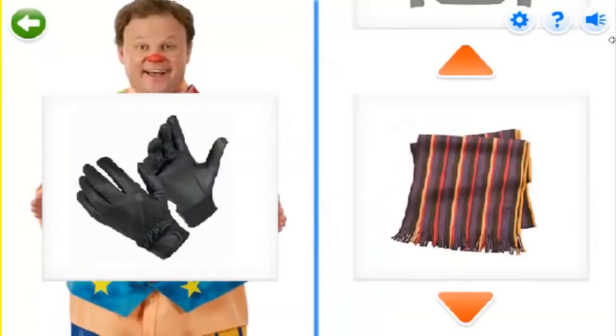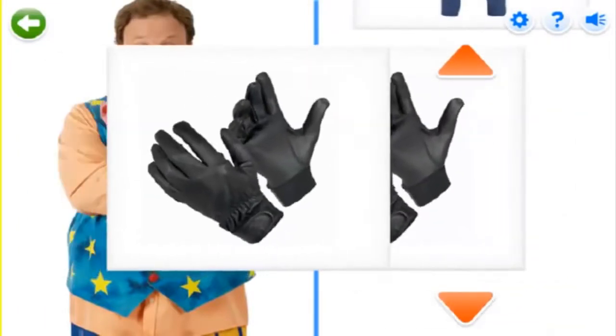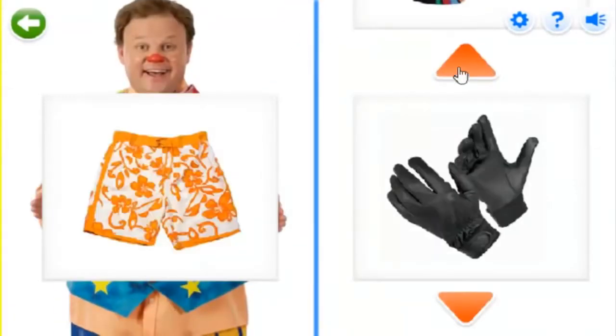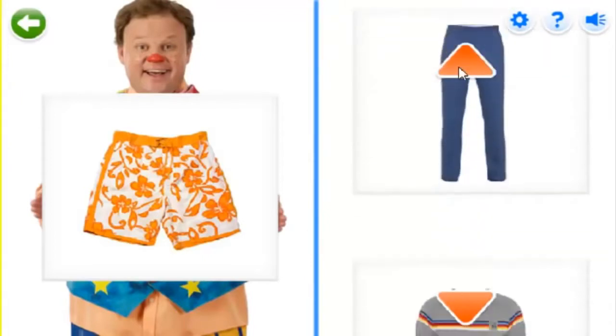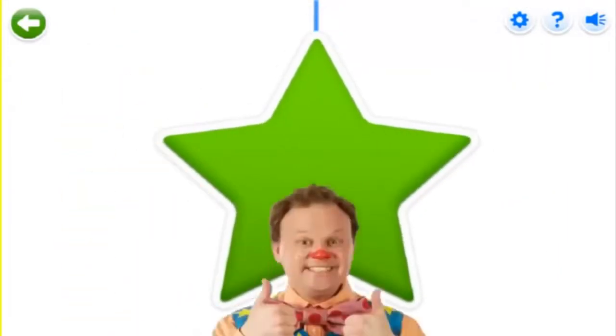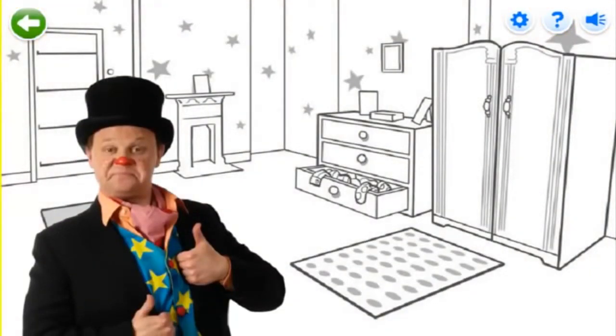Can you find one of these? That's it! You found the same! Good work! We need one of these. Can you find the same? That's a tumble, tap, snap. Well done. Well, thank you for all your help.